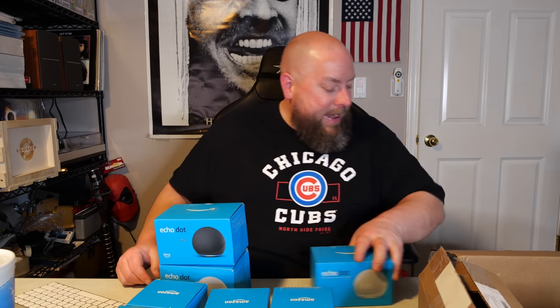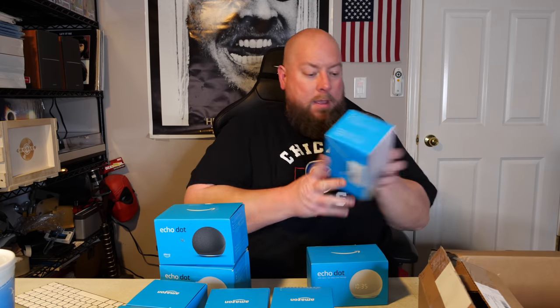Let me actually put this down, you can see a little bit better. So this one is opened up, but this one is Echo Dot. Is it the same thing? A little bit different shaped. Echo Dot. Not sure the generation yet without looking up, but closer. Echo Dot. Both those are opened. This one is sealed though. So these two are open. This one's factory sealed. Echo Dot. Factory sealed.